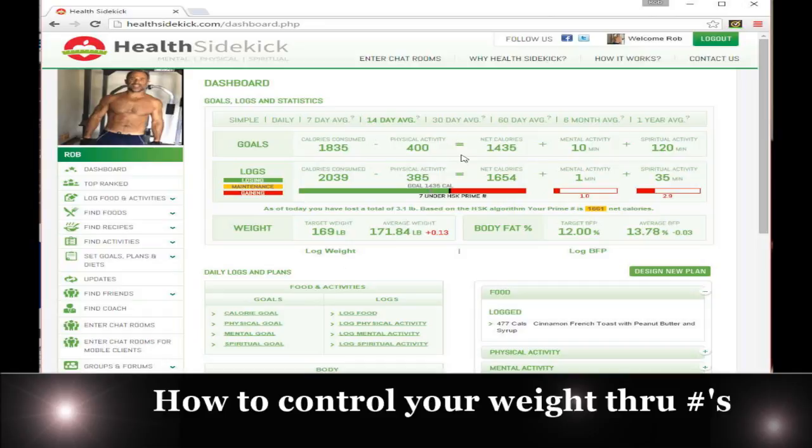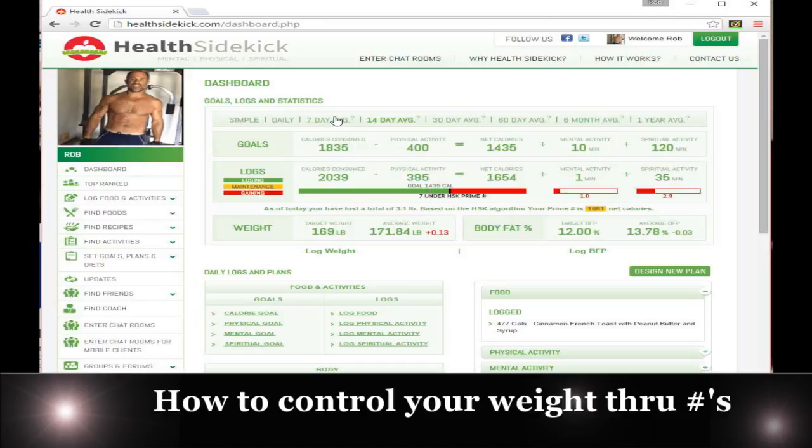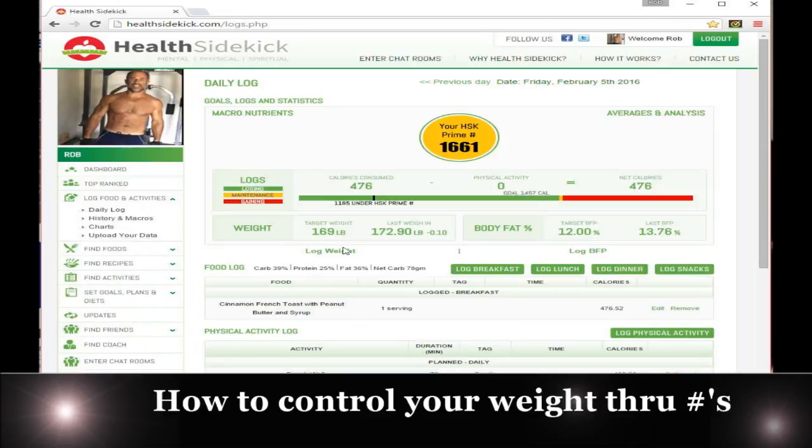I hope that helps. So remember, look at your averages on a daily basis. Are you gaining or losing weight on your 30-day, on your 14-day, on your 7-day? When you go back to your daily, try to stay underneath your HSK prime number if you're trying to lose weight, and on your daily log, log as honestly as you can, and log your weight as well every day, because remember, this number will adjust every time you log your weight. I hope that helps.